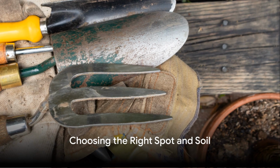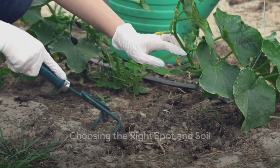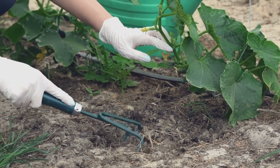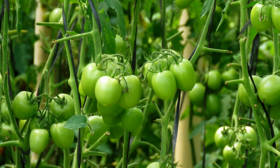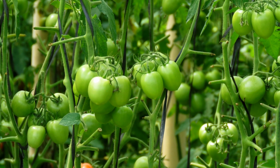Firstly, it's essential to choose the right spot for your garden. A location that gets at least 6 hours of sunlight a day is ideal. Morning sun, which is less intense than afternoon sun, is best for vegetables.